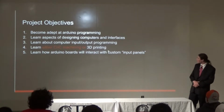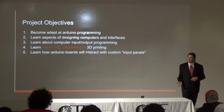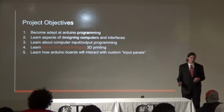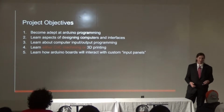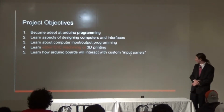Learning the CNC machine or 3D printing. I made a case for the computer, and I had both of those up there because I wasn't sure which one I wanted to take. The CNC machine would have been way too difficult and convoluted. I went with 3D printing because it worked really well, and it was a quick process that I could replicate if I needed to.